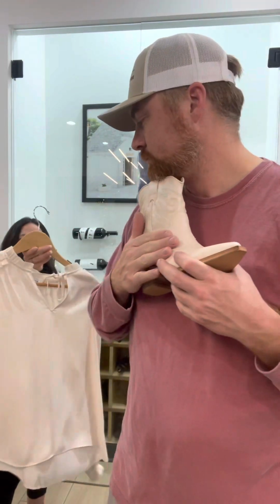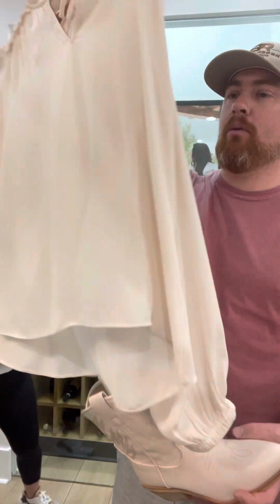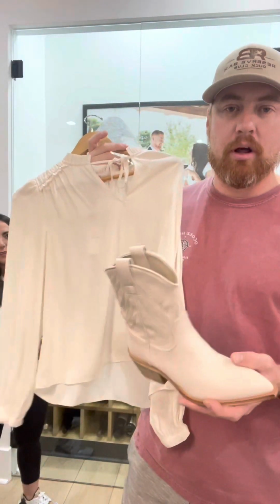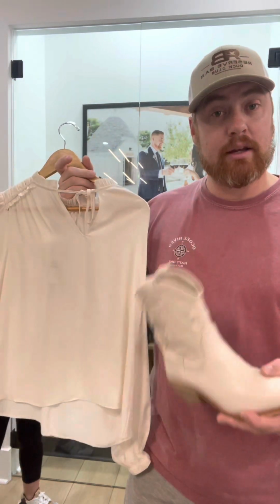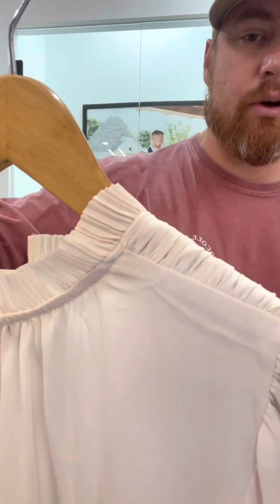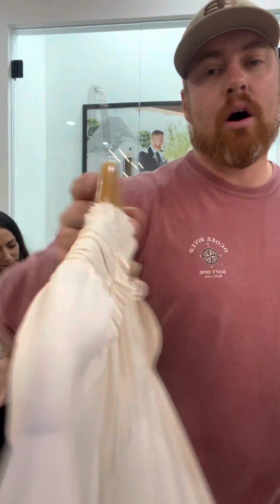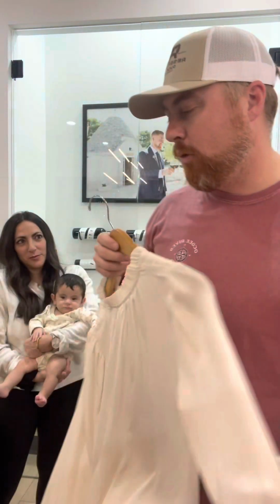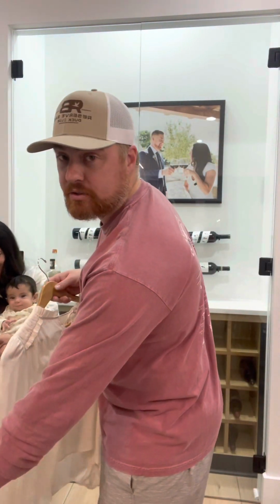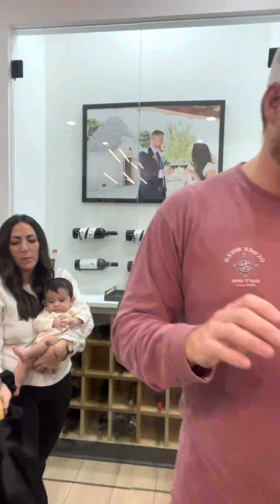Look at this top. Oh, my gosh. Is that a blush top? No, it's cream. But it's a cream top that would go really good with this blush boot if you wore denim. Here's the ruffles. Look how cute those ruffles are. These were hand sewn by this beautiful woman, her name is Margaret, and she's an excellent seamstress. We really like working with Margaret. Margaret, thank you for these beautiful ruffles.